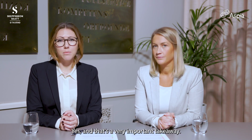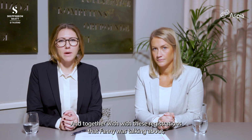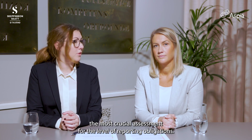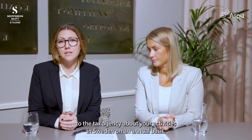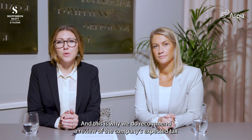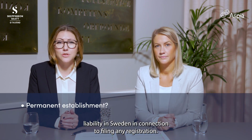Yes, and that's a very important takeaway. And together with these registrations that Fanny was talking about, the Swedish tax agency will assess whether there is a permanent establishment in Sweden or not at that time. And this is also the most crucial assessment for the level of reporting obligations. Not to mention that you may be obligated to provide information to the tax agency about your activities in Sweden on an annual basis. So the exposure has really increased as well. And this is why we do recommend a review of the company's expected tax liability in Sweden in connection to filing any registration.